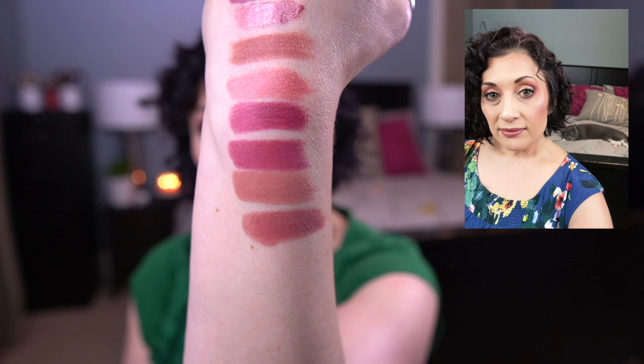The Essence Ultra Last Instant Color Lipstick in the shade Undress My Lips. Yes, please. I love this color. Love it, love it, love it. And then two, this one surprised me.